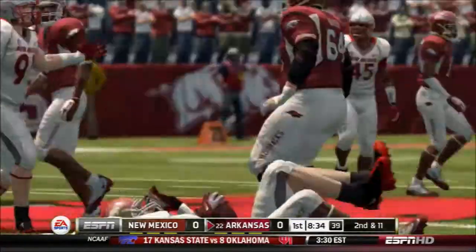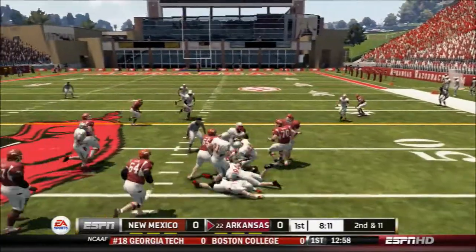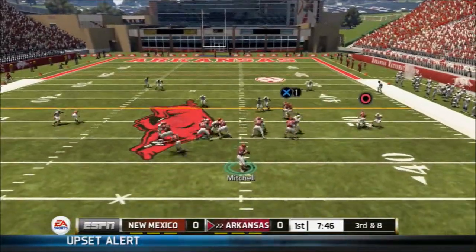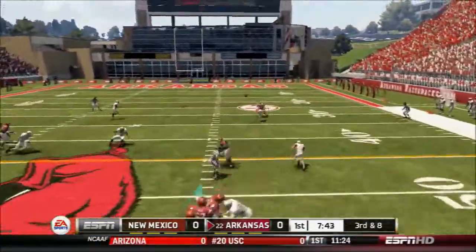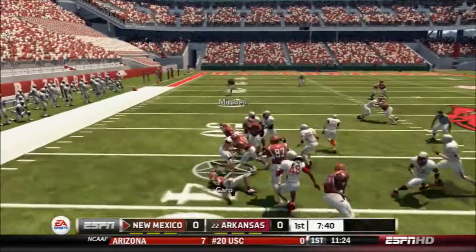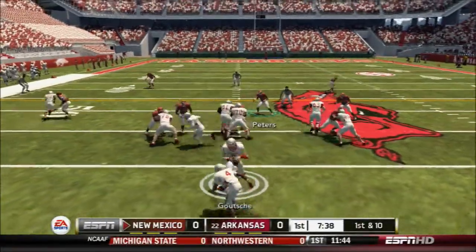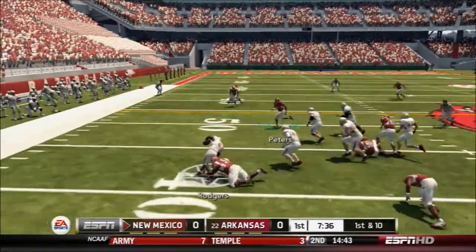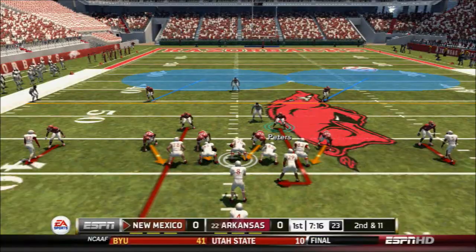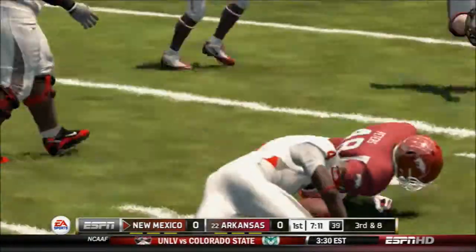And they get him in the backfield for a loss. Gets to about the 47-yard line. Drops back to pass. Throws right, intercepted. Nice pick by the safety. They'll drop him for a loss. He makes it to the 45-yard line.